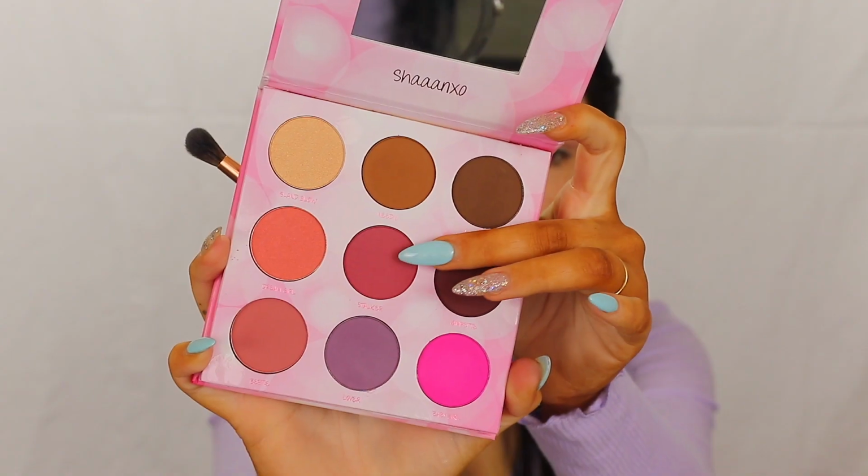Alright, so I want to warm that shade a lot more up on the tops because I am going to do a cut crease look for this look. I'm going to do a cut crease for this makeup look, and I'm just thinking I am going to warm it up with the shade Stalker using the same brush, and I do want this to be really, really evident.